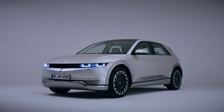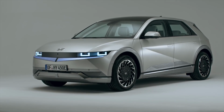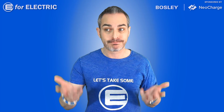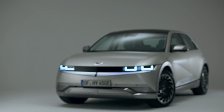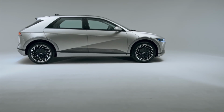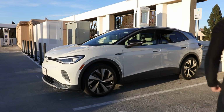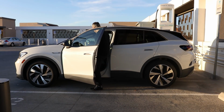Now, we knew it was going to be based on the Concept 45, but we didn't know that they're actually going to design it almost identical to that, which almost never happens. Right, Porsche? And don't be fooled by its size. Now, I know in pictures it looks like a tiny European hatchback, but in reality it's bigger than the ID.4, which is already a pretty big SUV. Here it is next to a short YouTuber for scale.